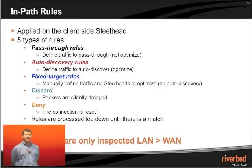Next, let's talk about in-path rules. In-path rules determine how traffic should be optimized. So the steelhead administrator creates these in-path rules in order to tell the steelhead what traffic should be optimized and with which options, and which traffic should not be optimized. There are 3 default in-path rules, which we'll talk about in a minute, but we often create additional in-path rules to specify how we want things optimized. And it's critical that we memorize these 5 different types of in-path rules.